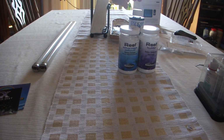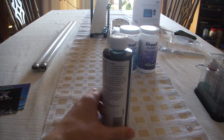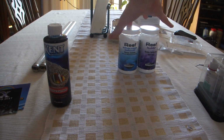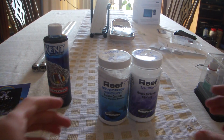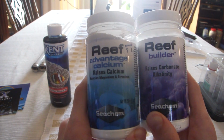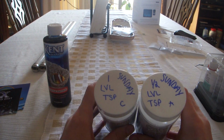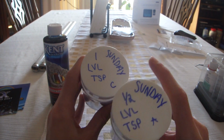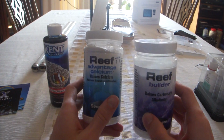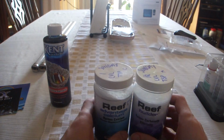Originally I just used to dose with Kent Marine, but then I began to realize that there's no alkalinity in this. So I still use this, but I went out and got a calcium alkalinity pair, and I use the Seachem Reef Builder and Reef Advantage Calcium. It wasn't that expensive. This is what I dose on what day. I dose on Sunday: 1 teaspoon of this and a half teaspoon of this, because the way the chemistry works, I think there's a 2-to-1 ratio for the calcium carbonate molecule.